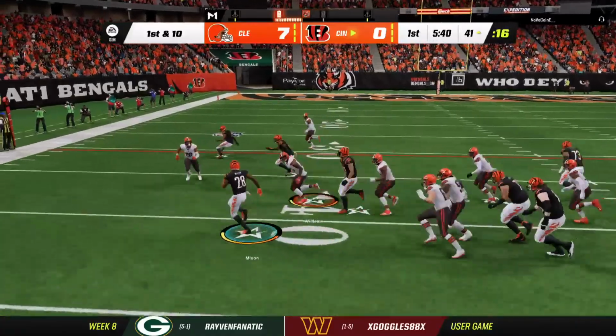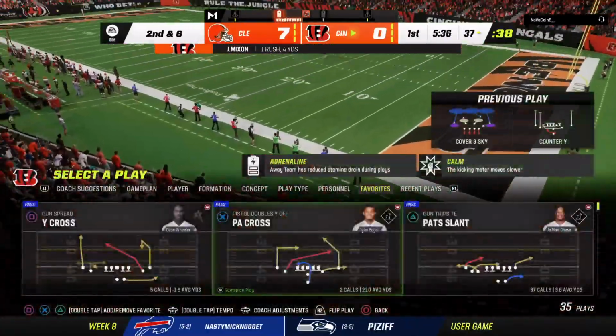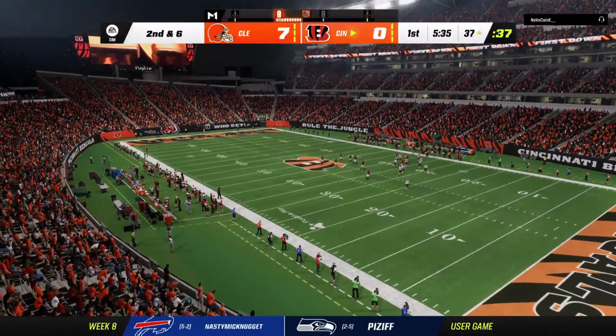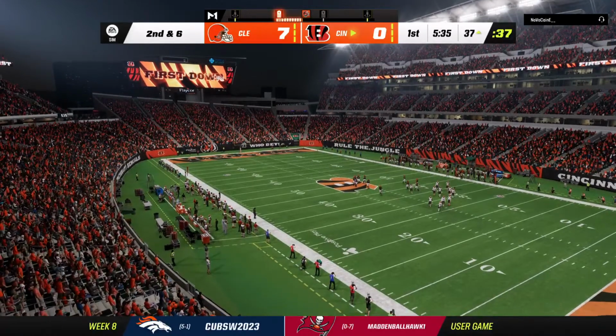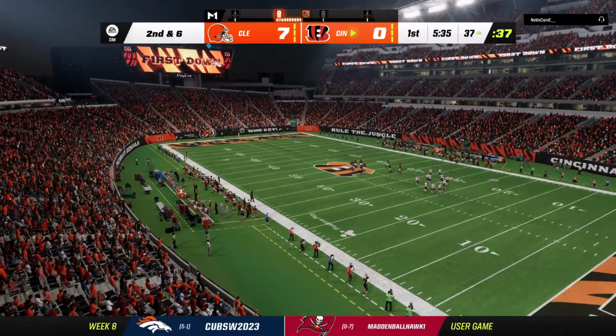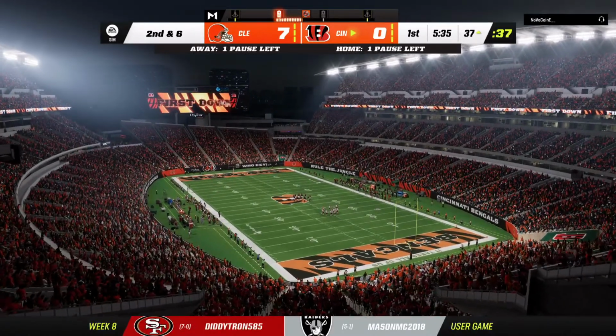A first carry for the former Oklahoma Sooner, Joe Mixon, down to about the 37. The Bengals sitting at 5-2 on the year, and they come in on a good run, winners of 5 of their last 7. And I thought that they played pretty well last week. Their execution, their discipline, their resilience, all on display in that victory.